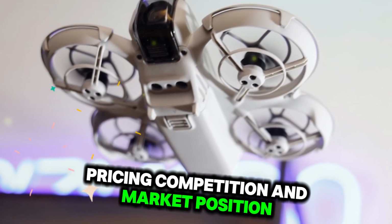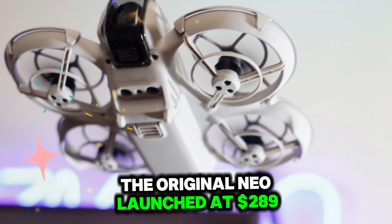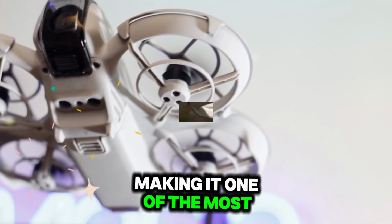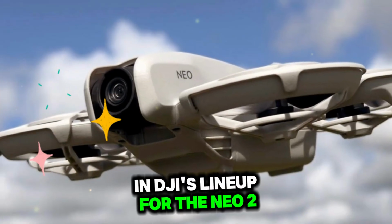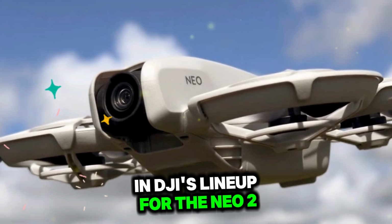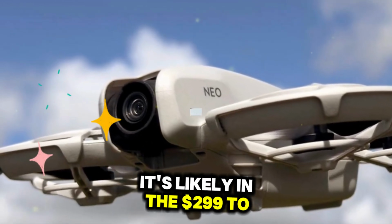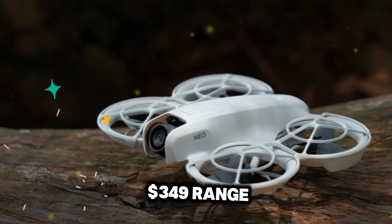Pricing, competition, and market position. The original Neo launched at $289, making it one of the most affordable drones in DJI's lineup. For the Neo2, most reports predict a slightly higher price. It's likely in the $299 to $349 range.